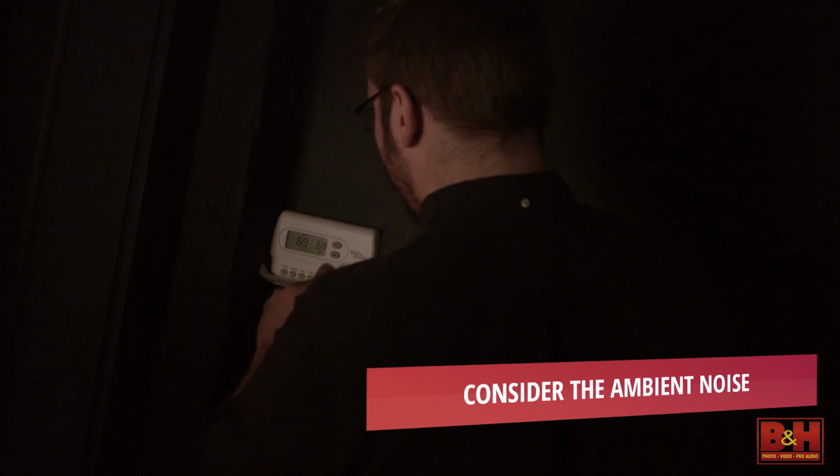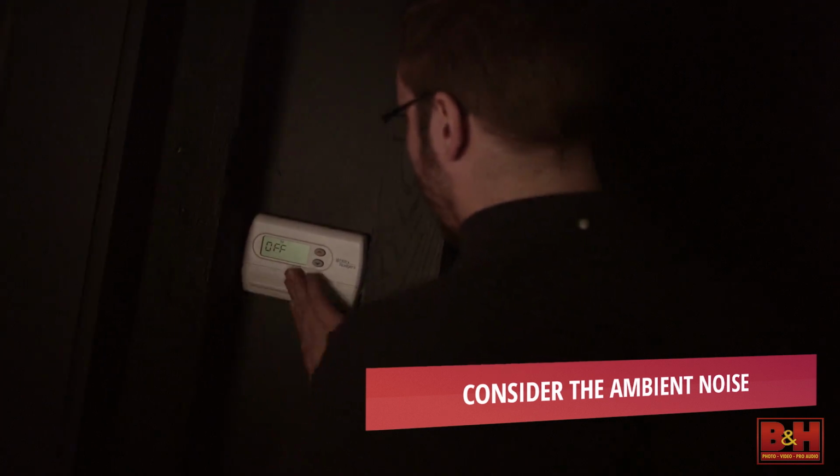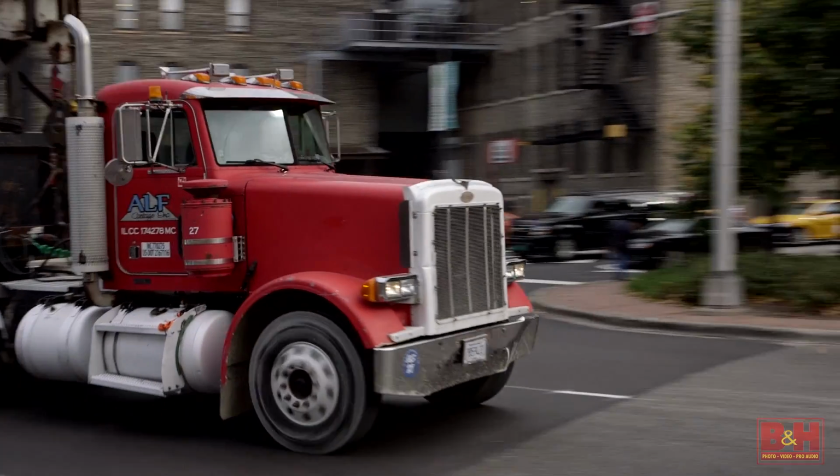Distracting audio in the environment can also ruin an interview, so consider the ambient noise of the space that you're in. Things like an air conditioner turning on and off, loud traffic outside, or even a plane passing overhead are things that can dominate a soundbite or ruin an edit between 2 clips.